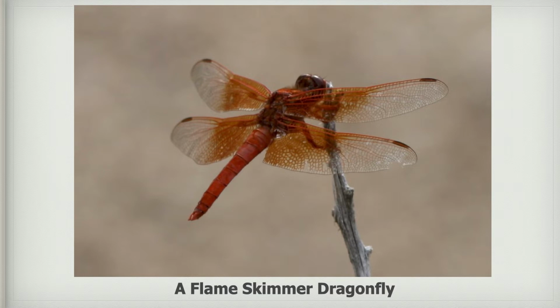This is a flame skimmer dragonfly. It's 1 in a million. It's estimated that there are about 1 million different species of insects in the world. And those are just the ones that have been identified. There might be up to 10 million different species of insects. There's a lot to see out there. Take a look around.